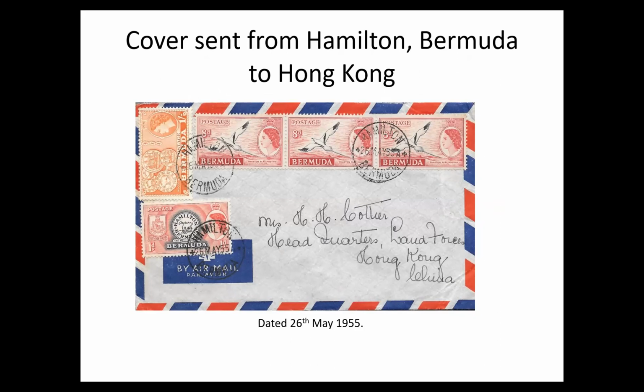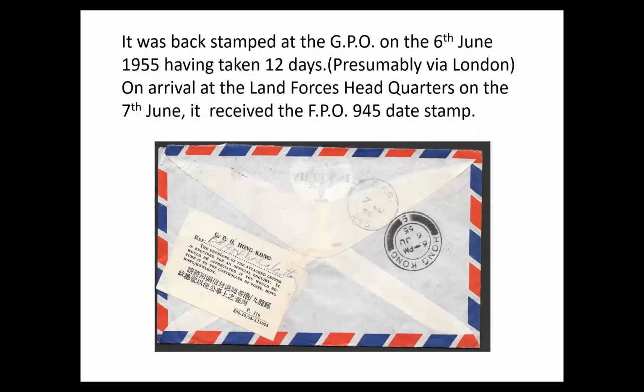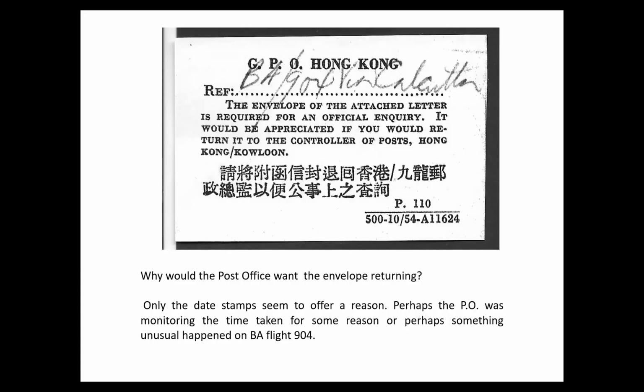Yeah. So if you go back to the label again, it says the envelope, the one thing we just looked at, of the attached letter. Well, I'm assuming that means the letter was in the envelope, but they don't want the letter back. They just want the envelope. Is that how you read it?